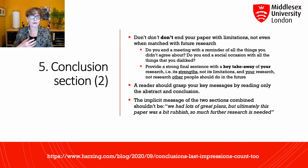In the abstract, you often promise a lot about what you will do in the paper. But then if your concluding section is mostly about the limitations of your paper, then the implicit message you're sending to the reader is that, well, we had lots of great plans and ideas and lots of things we wanted to do, but ultimately our paper has so many limitations, it's a bit rubbish, so we need much further research, and you might as well not have bothered reading this paper. Obviously, that's not literally what you're saying, but that's the feeling that readers might get from reading a concluding section that focuses mostly on your paper's limitations.